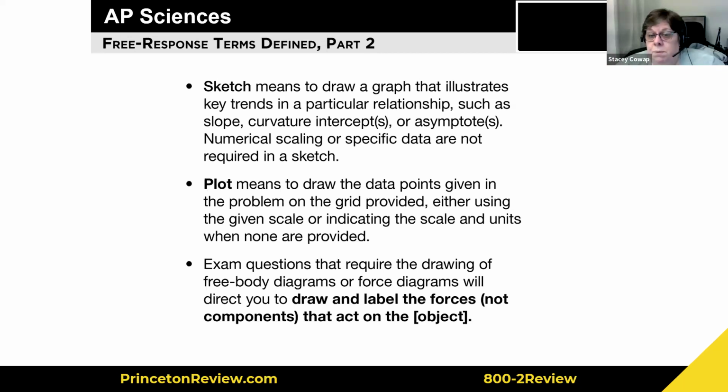And in plotting those points, I have to be really clear about my axes. What are the values on the axes? What are the units that I'm using on these axes? So plot is a more formal response than sketch. Sketch, I could do a rough XY axis and do a line. Plot means I've got to get all the axes right, the units right, the points in the right place. The scale of my axes has to be correct.